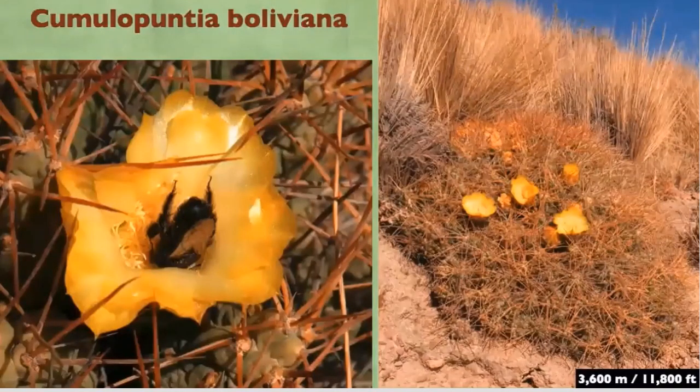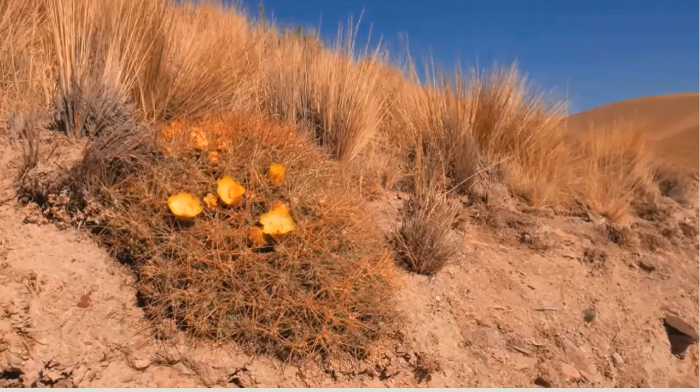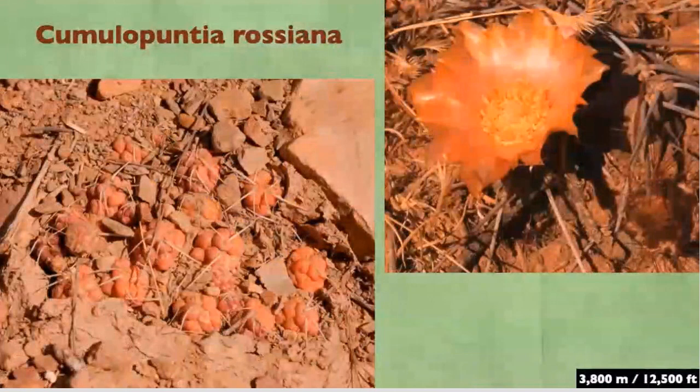First one here is Cumulopuntia boliviana. It's a little Opuntioideae, clump-forming cactus. This was at almost 12,000 feet in elevation. And it just grows in this typical grassland habitat that you can see there. And when it's not flowering, they camouflage in with the grass. You can just drive right by them and you wouldn't even see them. But when they're in flower, they really jump out at you with those beautiful yellow flowers.